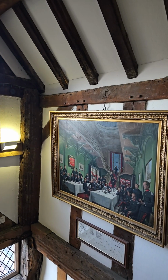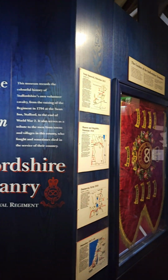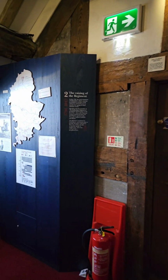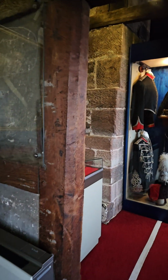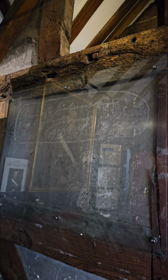The attic room is home to the Museum of the Staffordshire Yeomanry. And it's a fascinating history that takes you back through all of the wars, almost up to modern warfare in like World War II. And there's plenty to see just on this attic floor. But like I said, this isn't just a museum full of stuff, the building itself is a museum.